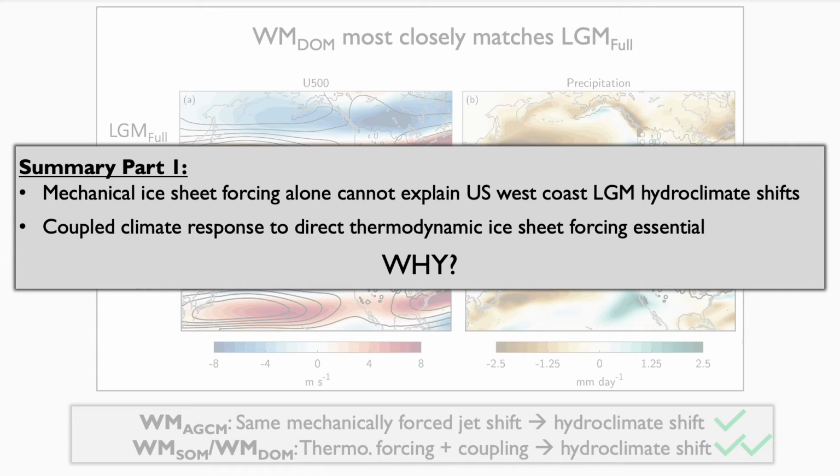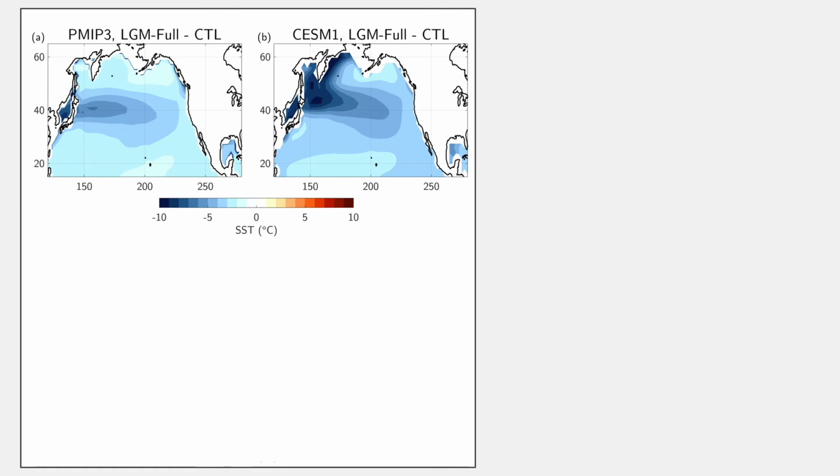What is it about air-sea coupling and its response to direct thermodynamic ice sheet forcing that leads to that much more realistic southward shift in the jet and the proper west coast hydroclimatic conditions that are supported by proxy reconstructions? And to answer that question, we're going to think about how the ocean and the atmosphere interact, and that's primarily through sea surface temperature.